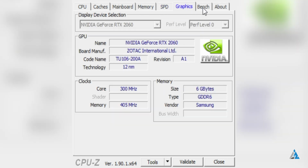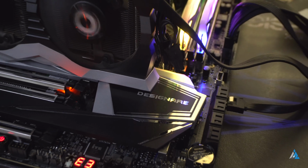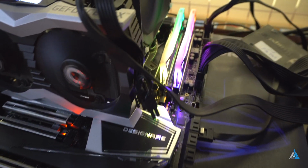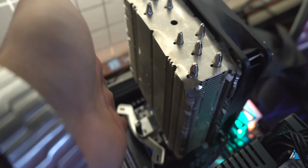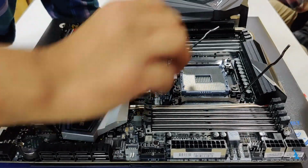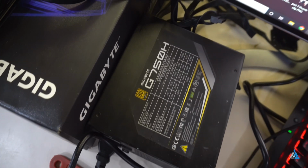Let's talk about our test bench. So instead of going for a very different kind of test bench, we went for a bare bones test bench which had a Gigabyte X299X Designare 10G motherboard, 16 GB of dual channel RAM with RGB for extra added performance. We had to use a contact based air cooler because of lack of time and resources, but still we would also tell you the final numbers with liquid cooling and other stuff. And we had a Zotac RTX 2060 graphics card along with Gigabyte's G750H power supply.